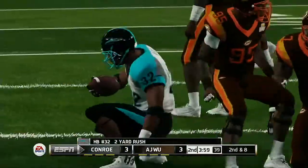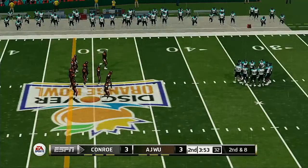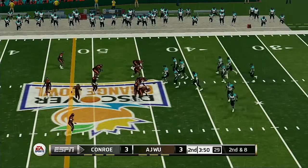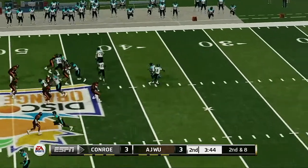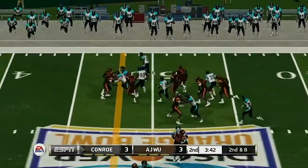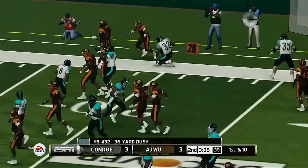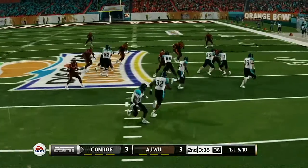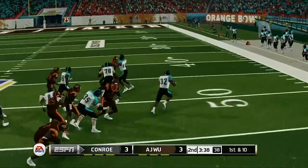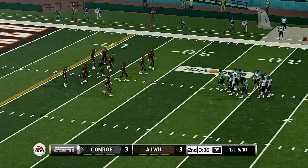Gets to about the 44-yard line. It's second down, 8 to go. Ball on the 44. He's at the 40, inside the 30, and he's brought down at the 20-yard line. First down and 10 to go after the big gain on the run.